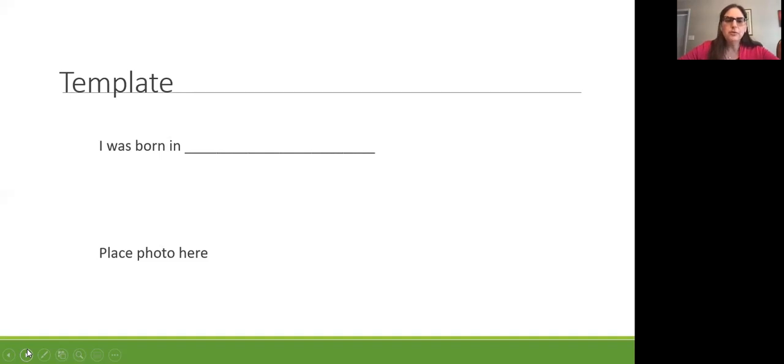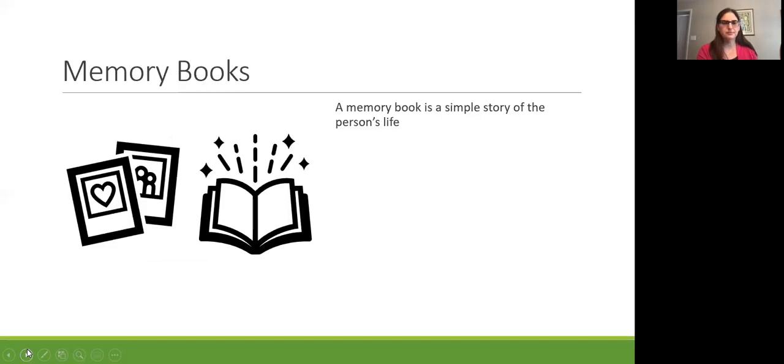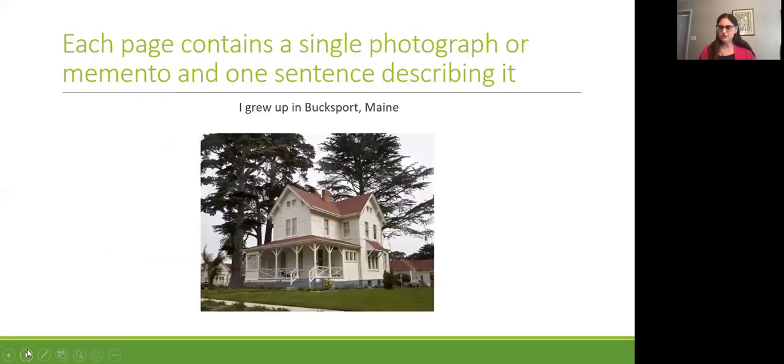But you want to, as much as possible, engage the person living with dementia and get their thoughts and their ideas about what should go in the book. And you want to find out those key things that are important to their life story. The memory book is a reflection of their life story.